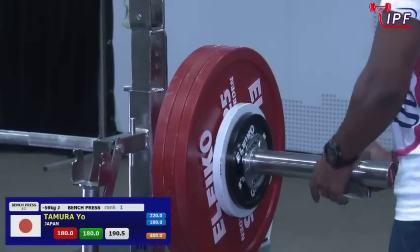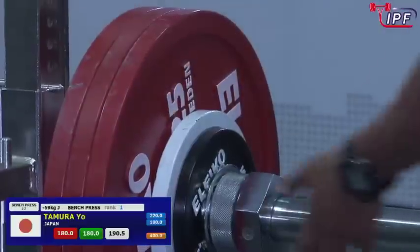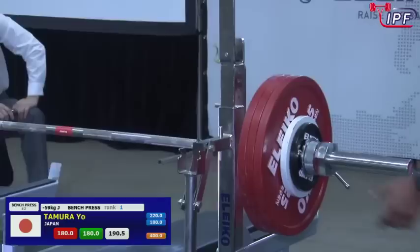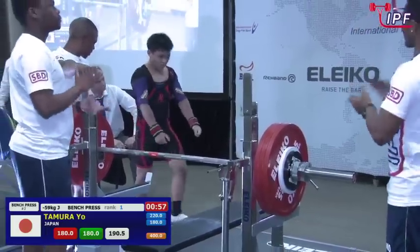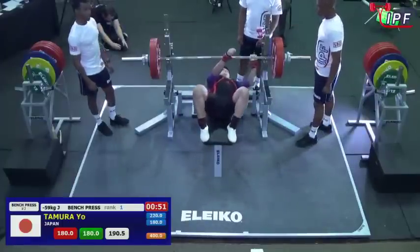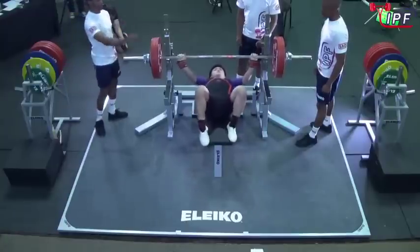Unbelievable, isn't he? Now he opened at 180 as well, and we saw him fail that. And you said he's going to come out with a completely different lift on his second, and it was an absolutely completely different lift. Nailed 180. We've had a lifter go head to head with him the last 2 years, and so I've seen this lifter lift a good bit, and he's a really, really good bencher.